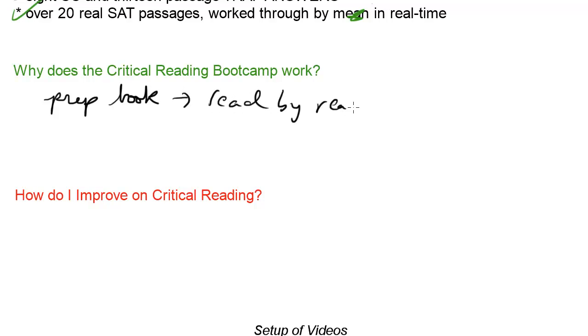There's a paradox there. There's an issue there. You can't learn to read by reading. So in this series, what we do is we walk through, with me walking you through it, in video, in real time, how you break down these passages. So it's a different way of learning these topics.